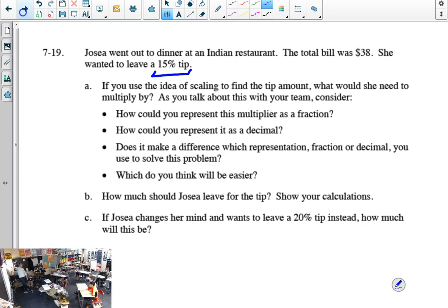We can't do that here. Because this is 15%. So, think this through with your partner. No calculators allowed. How are you going to help Josiah figure out their tip?